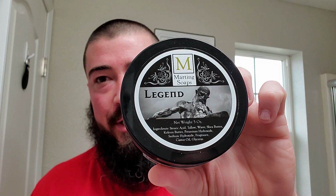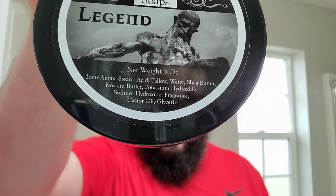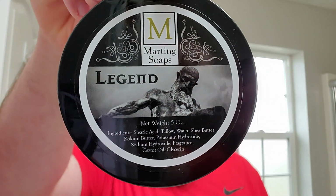Marting Soaps Legend. And so I'm going to get in the same shave that my wife got. Marting Soaps Legend. Now, this is a cologne scent. I'm not aware if it's a dupe. I do believe it's an original creation from Jennifer Marting. She also does Strike Gold Shave. She does their soaps, and they're pretty fantastic. Let's see here. I'll put this up close so you can see the ingredients. And very classy labels as well.